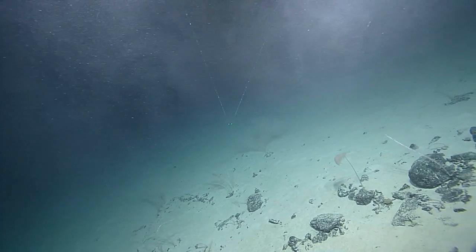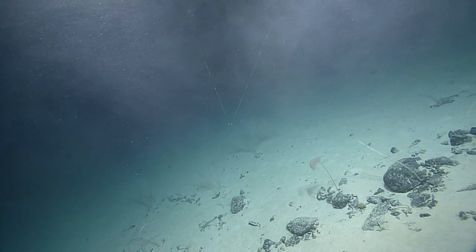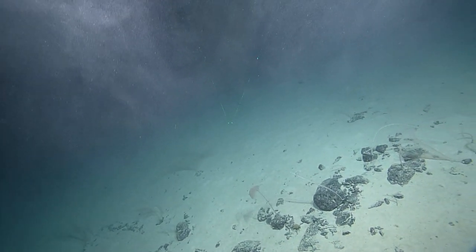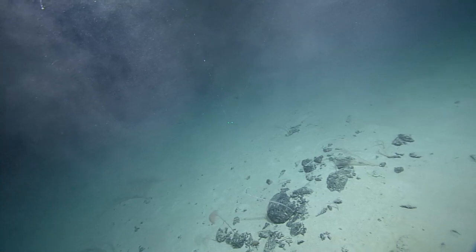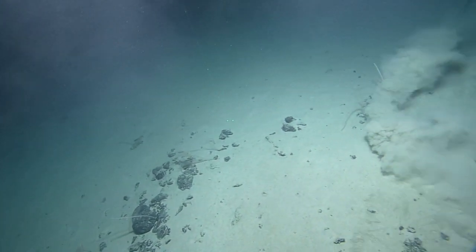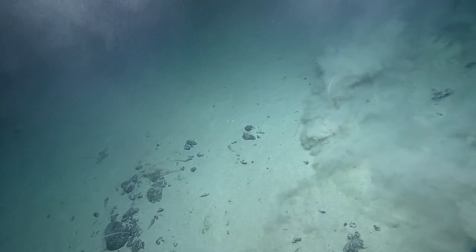Yeah, those are looking a little roundish, those rocks. I think Val likes a wedge-shaped rock about grapefruit size, but those aren't looking so angular or wedge-shaped. Duster, duster, duster.